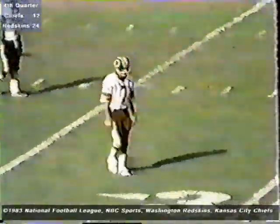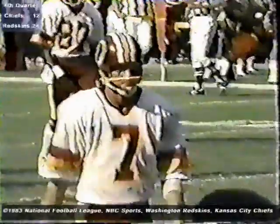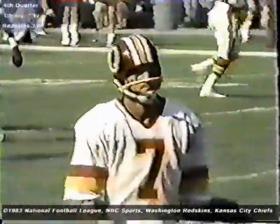And Joe Theismann will call a timeout with 5 minutes and 18 seconds left to go here. It is Washington 24, Kansas City 12. Here, you just don't want to make a mistake.